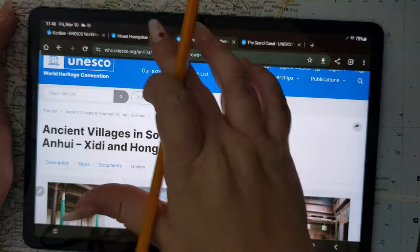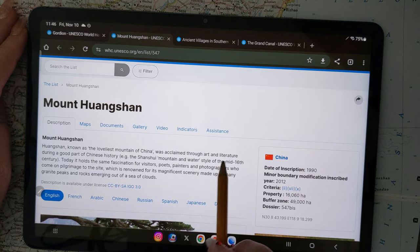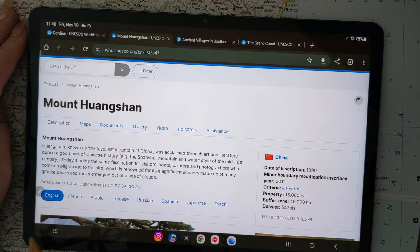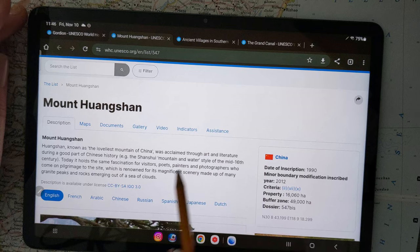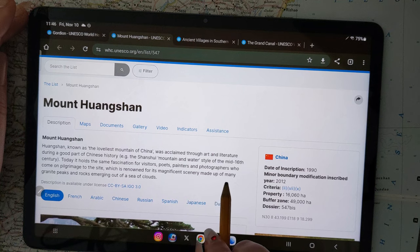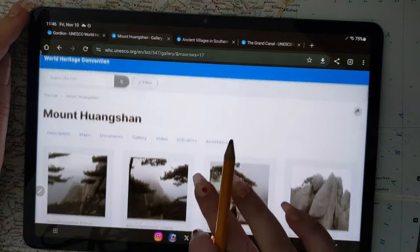The next we have Mount Huangshan. Huangshan, known as the loveliest mountain in China, was acclaimed through art and literature during a good part of Chinese history, e.g. the Shan Shui mountain and water style of the mid-16th century. You'll see some examples of that. Today it holds the same fascination for visitors, poets, painters, and photographers who come on pilgrimage to the site, which is renowned for its magnificent scenery made up of many granite peaks and rocks emerging out of a sea of clouds. Let's take a look at Mount Huangshan.